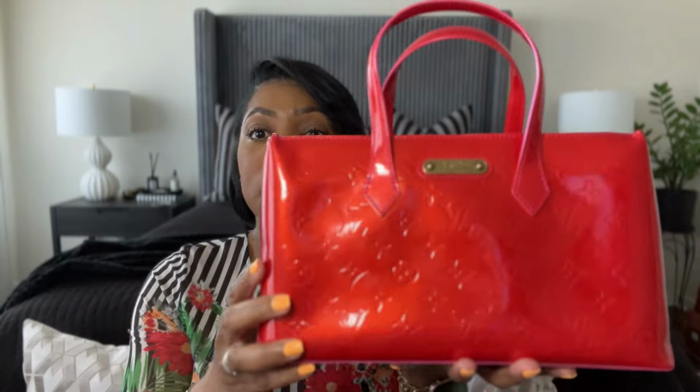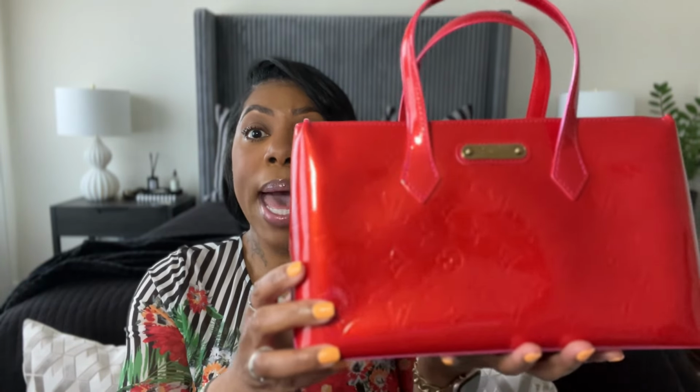I don't have any patent leather bags at all. This is my, I don't want to say this is my first patent leather bag, but in the handbag collection that I'm curating, this is my first and only patent leather bag. And I've always been the type of person that was like, if I buy something pre-loved, it has to be excellent or higher. I'm not buying anything less than excellent, yada, yada, yada, right?